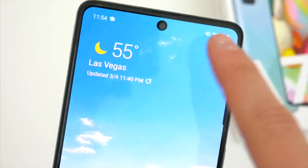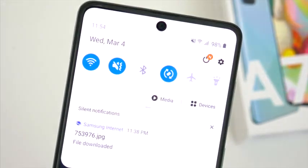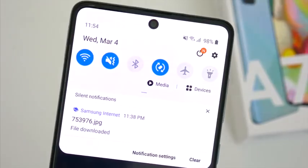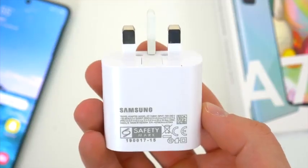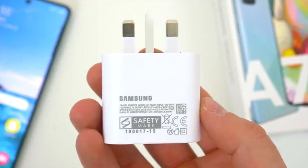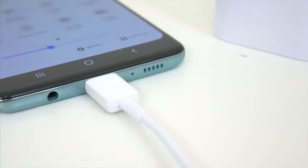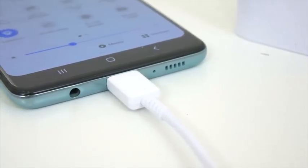Powering everything is a pretty respectable 4500 mAh capacity battery, which consistently gets me more than a day's use no matter what I do. But it isn't really a concern anyway, because with the super fast 25-watt charging standard that's supported with this device, a few minutes on the charger means I get a few more hours of use.